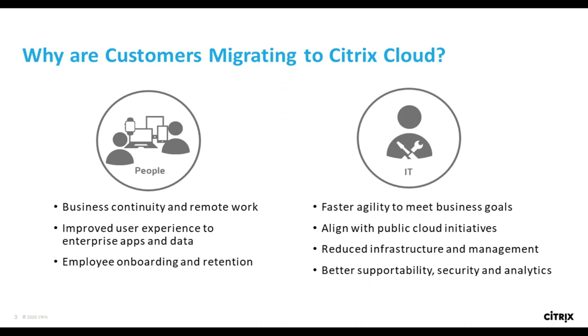Let's first start by talking about why Citrix customers are migrating to the cloud. As we work with many customers, we have the opportunity to interface every single day with many scenarios and customers which are looking towards the cloud to simplify their IT and enhance the user experience. Now, some key reasons to migrate to the cloud are to provide faster agility to meet business goals, such as in the case of business continuity and remote work. And in the past few months, cloud adoption has been on an extremely rapid rise, largely because cloud provides a much faster time to value and speed of deployment.